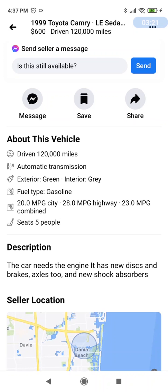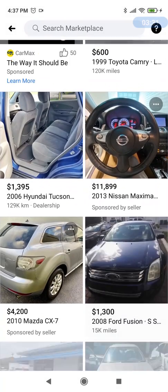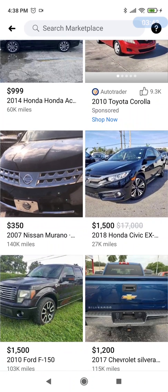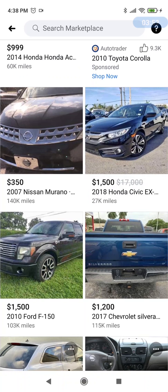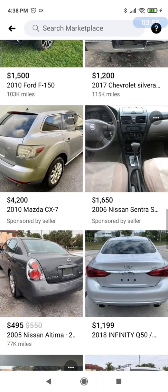The car needs the engine. It has new discs and brakes, and new shock absorbers, for $600. Toyota or not, I'd probably get it for about $300 and call it a day. All right. Anyway, scrolling. Now, who are these guys trying to pull a fast one with this 2007 Nissan Murano for $350? It must be crazy. All right, scrolling. What I've noticed is it's kind of difficult to find anything interesting for money that makes any sense. All right, 2006 Nissan Sentra for $1,650.